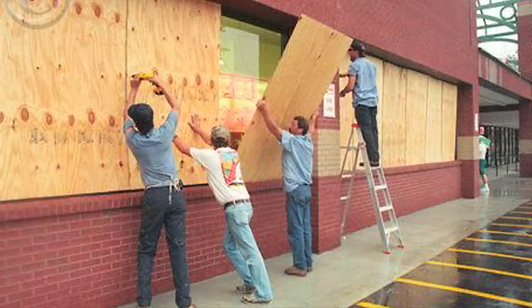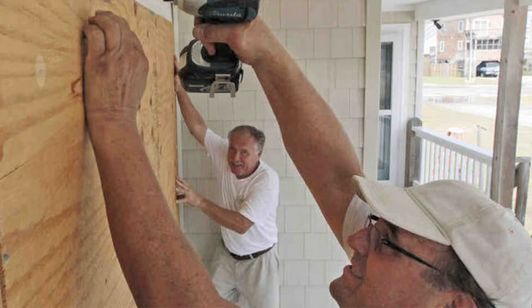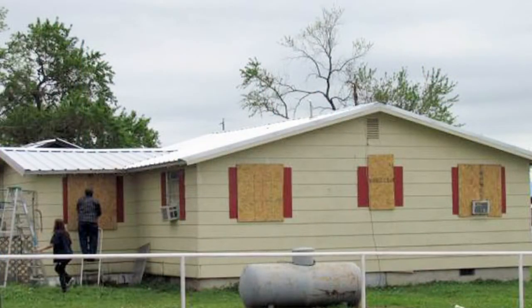You ever think about hurricane season? People have these windows and doors, hurricanes coming in. What is the very first thing they do? They probably run down to Home Depot or Lowe's or one of the big box stores and get all this plywood and start boarding up their windows and doors.